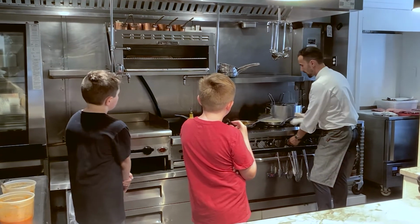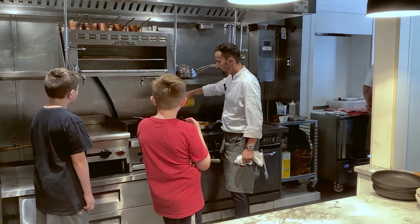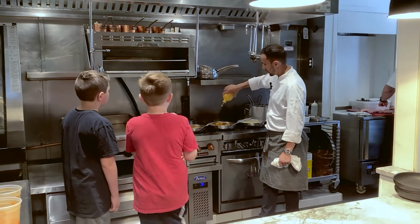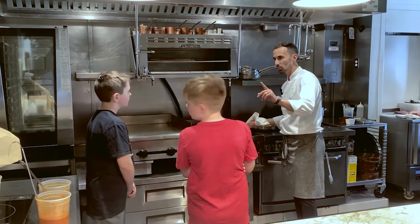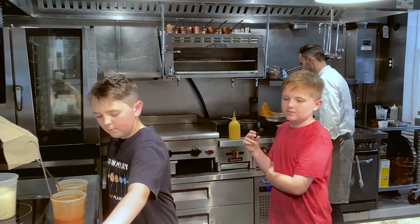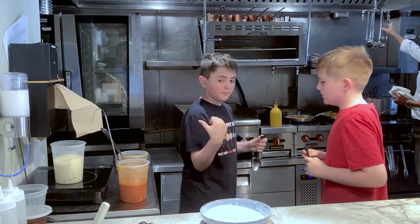Ooh. There we go. Now we're going to use a different spoon in each one, taste the flavors, see if we're missing any salt, any pepper, and then we're good to go. So you guys are going to do the tasting. Grab 3 spoons each, because it's 3 sauces.